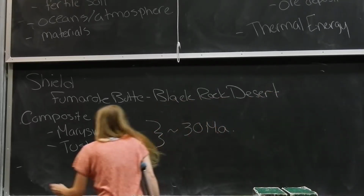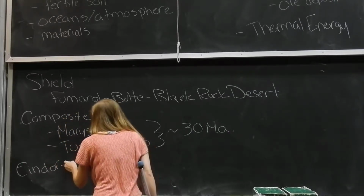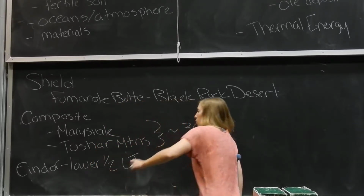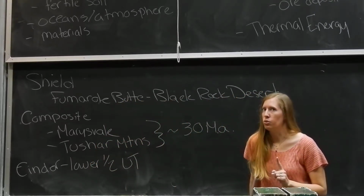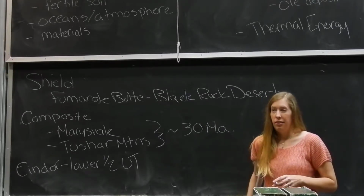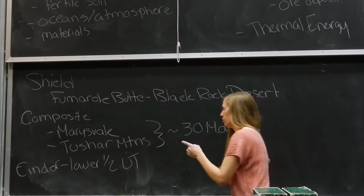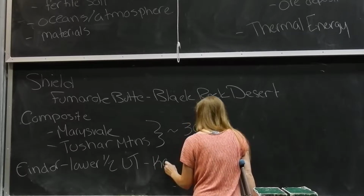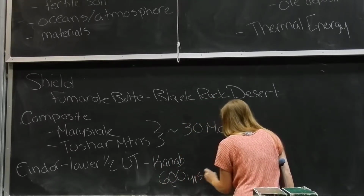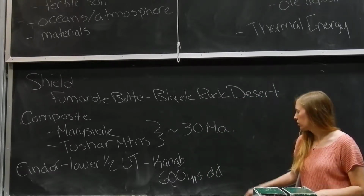And we also have cinder cones. Pretty much the lower half of Utah. But what's important about the cinder cones? What do we like about one cinder cone in particular? Topaz. Our youngest one, by Kanab, is 600 years old. Right. The youngest volcanic eruption, 600 years old.